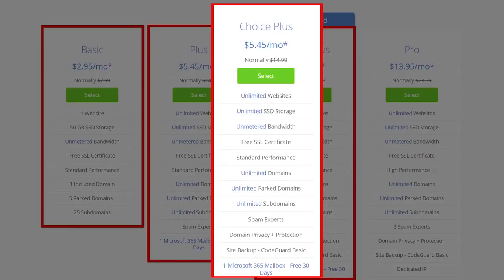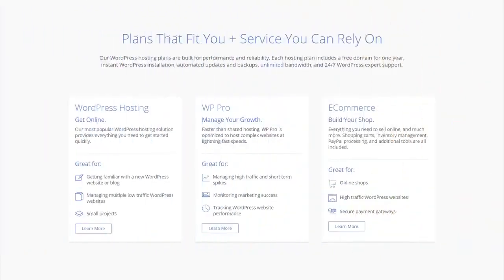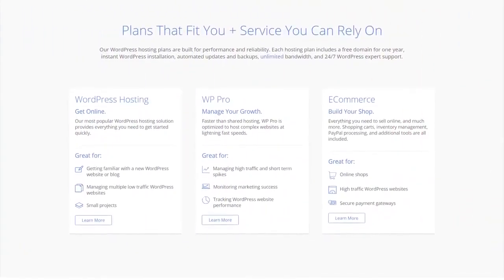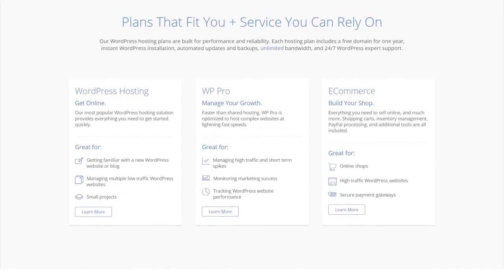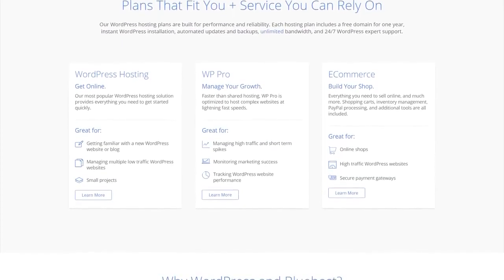So what I recommend doing is starting with Choice Plus, and then you can always downgrade to the Plus plan when your renewal happens if you don't want to pay the extra few bucks per month for additional security. Also, keep in mind that when you see anything from Bluehost that talks about their shared WordPress hosting plans, this is the exact same thing as their regular hosting plans. They just use this for marketing purposes in order to appeal to those who strictly use WordPress. But again, whichever one you sign up for, they're exactly the same.